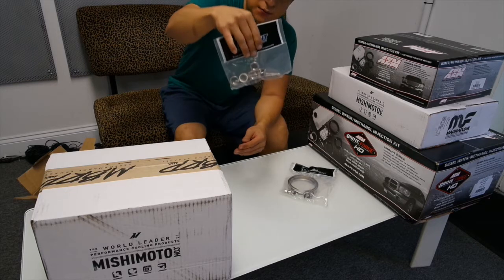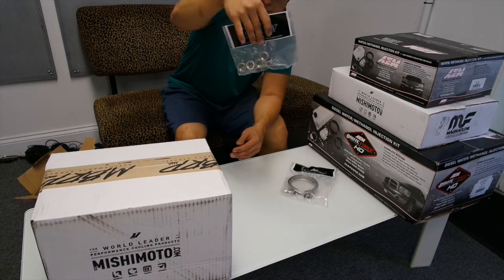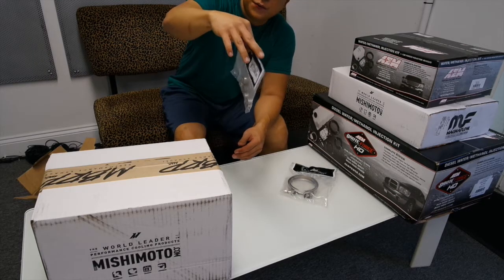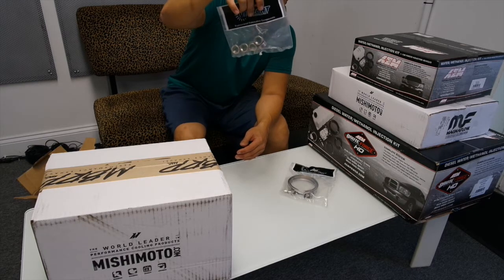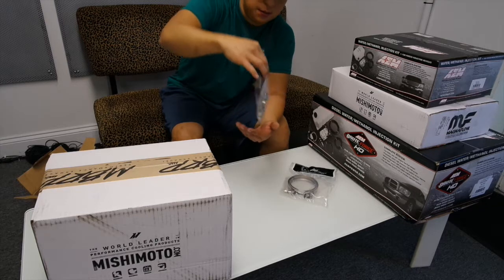the O2 bungs from Vibrant, and this is 304 stainless steel, so it's going to be very nice once it's welded together.